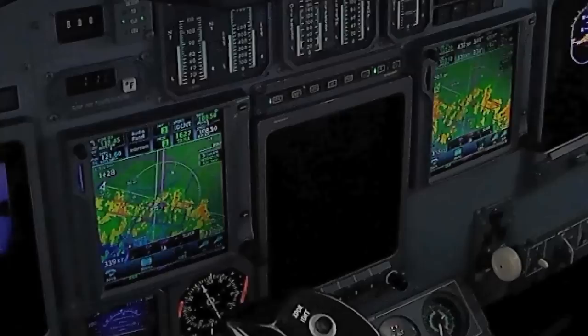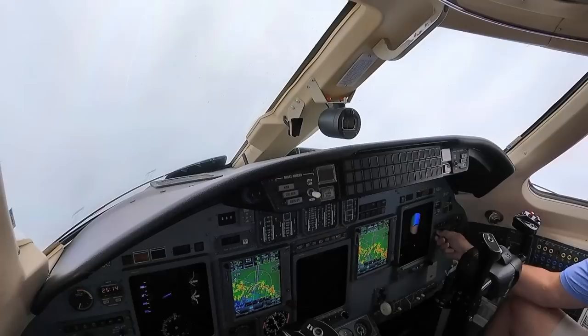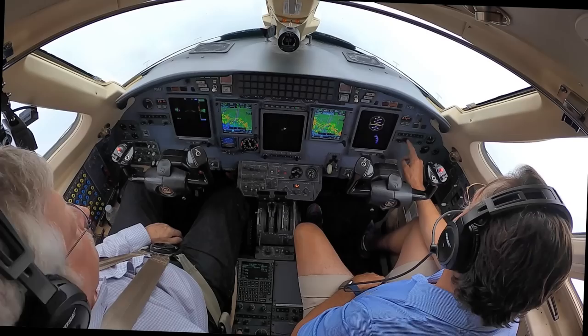Legion 27, showing mixed moderate, heavy, extreme precipitation along your route for the next 50 miles when you're done deviating. We may deviate left in the next 5 minutes or so, and when clear, direct Vulcan. 801, contact Jack Center 124.47, good day. Okay, here comes the wing and engine heat.